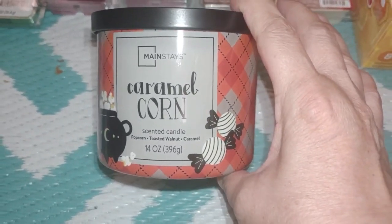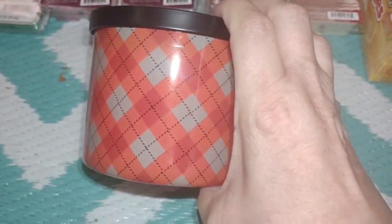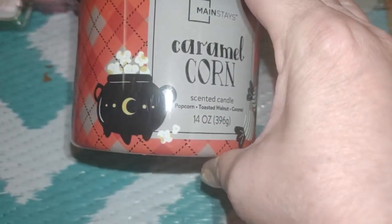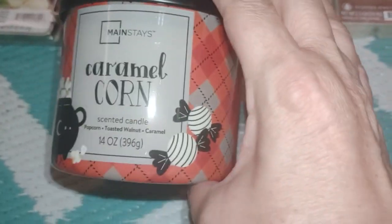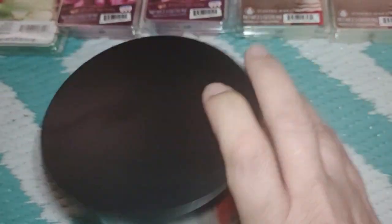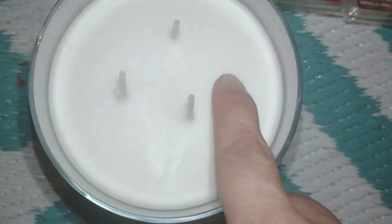They have a number of scents out. And these are wraparound labels. These are so pretty, these wraparound labels for the fall. And we do have like a cauldron there with popcorn popping out of it. And we have some candies over here. I guess they're supposed to be the caramel, probably. And let me get this off. The wax is all white and the wicks are centered. Really nice on this. They're soy and they're wax.